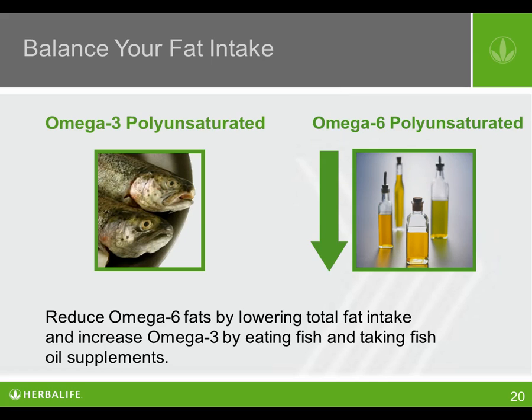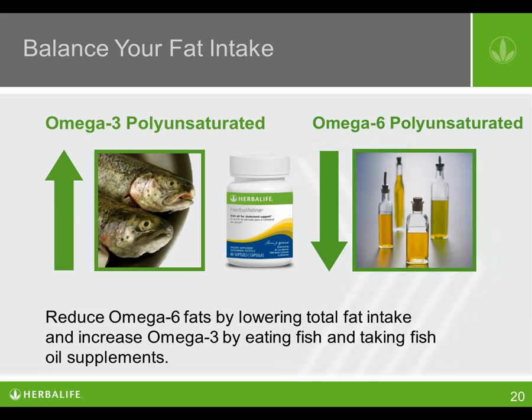Reduce omega-6 fats by lowering total fat intake and increase omega-3 by eating fish. Another great option is to add fish oil supplements to your diet.